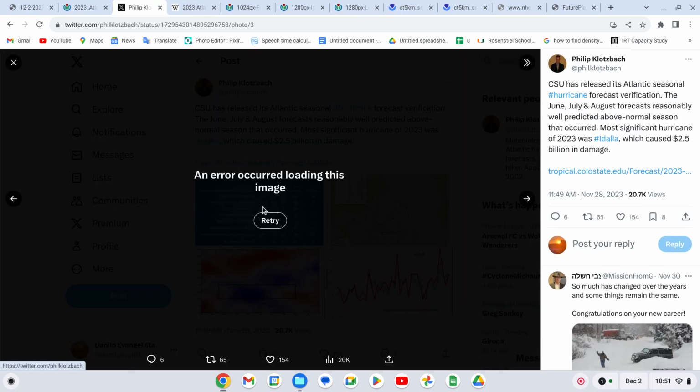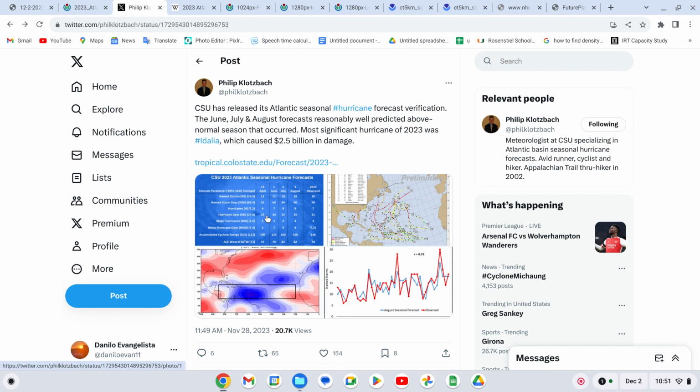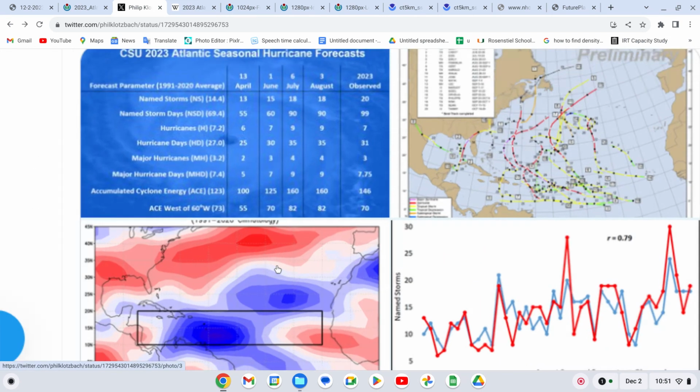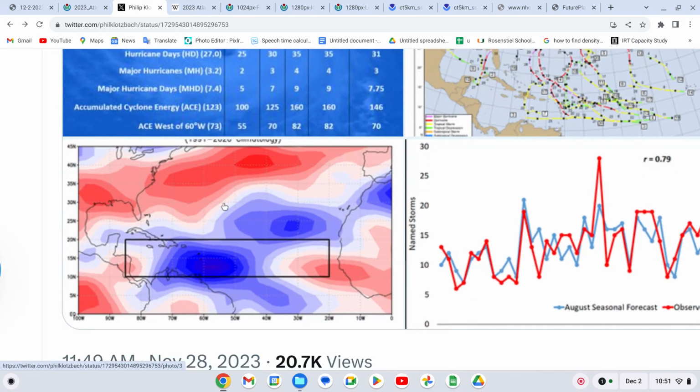In the verification that Philip Klotzbach did post, he posted this shear map, and it's not loading, but I guess I'll zoom in if I can. This shear map is of August to October of 2023 of shear in the deep tropics in the Atlantic. And notice where all these blues are. This represents lower shear values, and if you're wondering what wind shear is, that's what we're talking about.